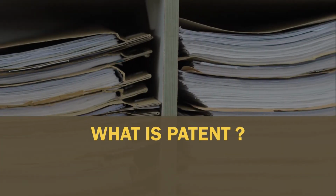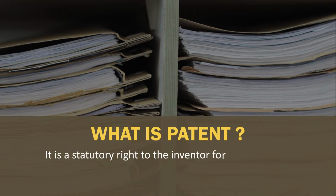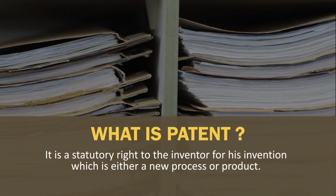Now, the question is, what is a patent? It is a statutory right to the inventor for his invention, which is either a new process or product. So, as an inventor, I have invented something, and the statute gives me the right over that invention for a period of 20 years. It has a timeline. I cannot claim that monopoly even after 20 years, because after 20 years, that thing will go into the public domain.